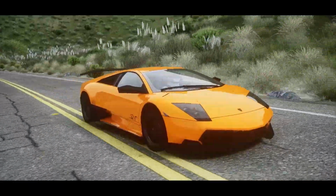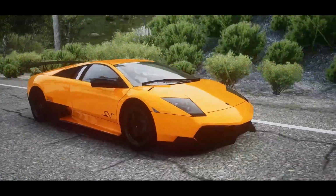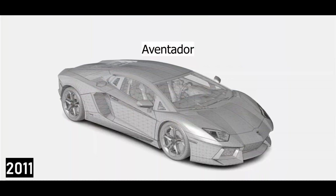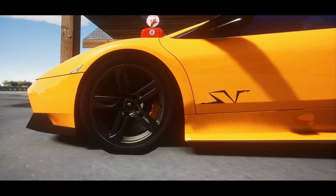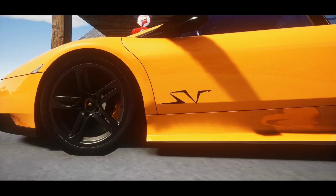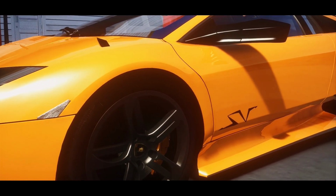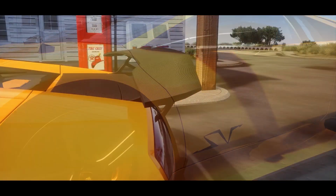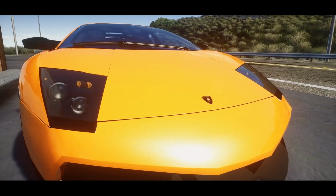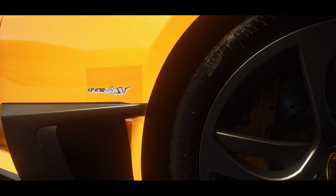The Murci SV was the baddest of all raging bulls until the new era of the V12 Aventador came out, and Lamborghini was already developing the Aventador after the Reventón. What makes the Murci SV special is the notable SV decal and the orange body color, which had carbon fiber that resulted in 220 pounds lighter than the LP640. A carbon wing with a carbon rear diffuser, front splitter extended for improved downforce, and the air intakes were made better and bigger for brake cooling.